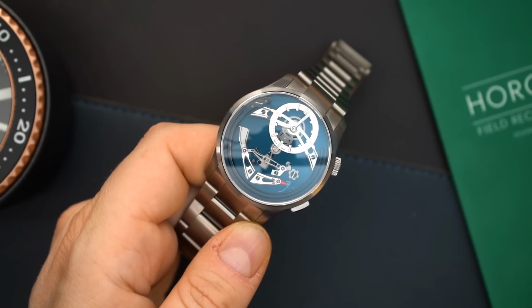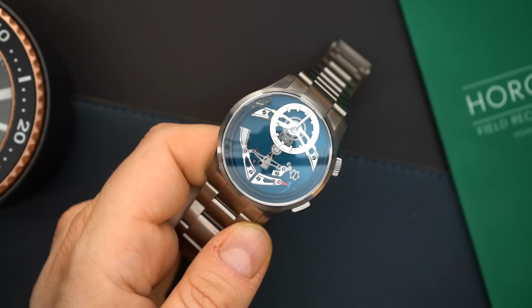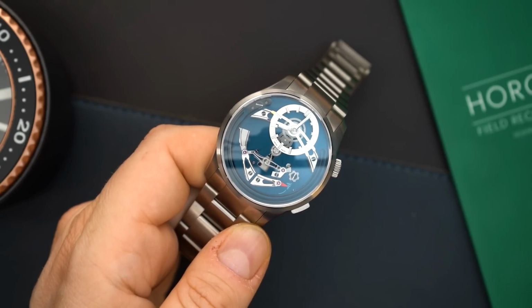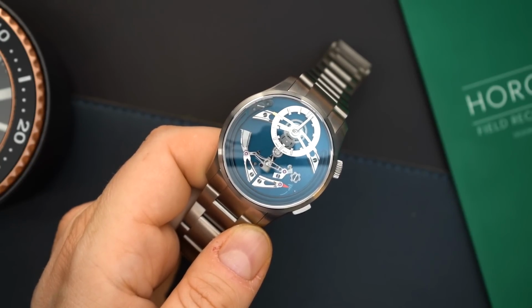I've bought other watches from them. One of them is my Dive Master. I love that watch. That watch will stay in my collection. I'm contemplating selling it, but I've never have. I absolutely love that watch. I think it's really cool. This is just a different level from those watches.